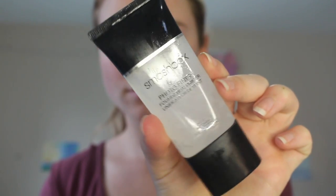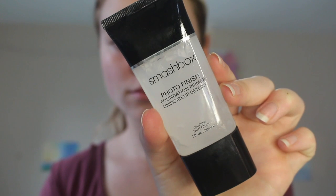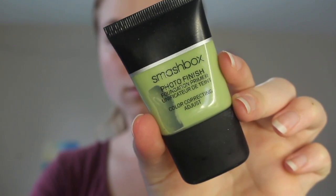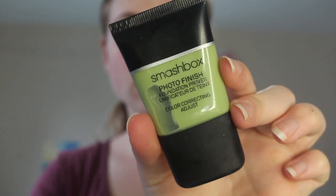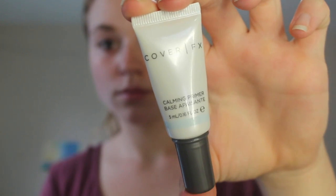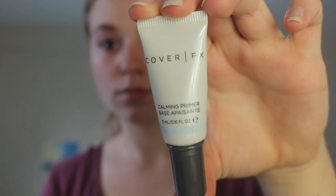So for primers, I either use the Smashbox Photo Finishing Primer, or I use the Smashbox Color Correcting Primer if my face is extra red, and if my face is feeling agitated or really hot and inflamed, I will use the Cover FX Calming Primer. So today I'm going to use the color correcting because my face is kind of red today, and I'm just going to put it on my beauty blender and put it all over my face. And the green will cancel out the redness in my face, while the primer will create a smooth canvas for my makeup to go on.